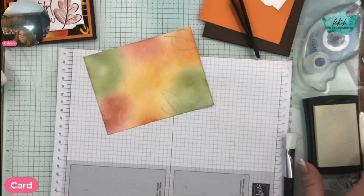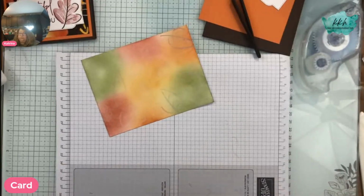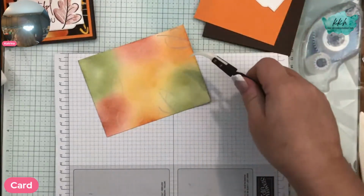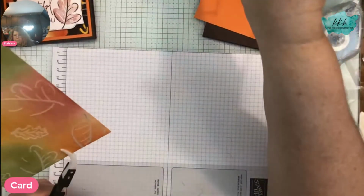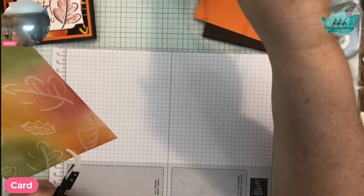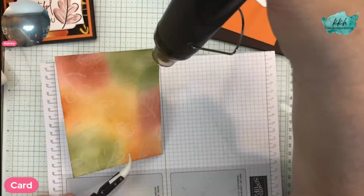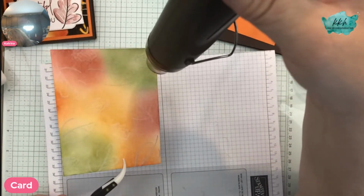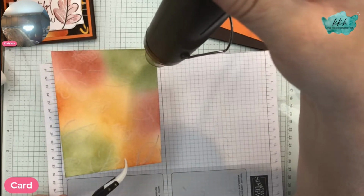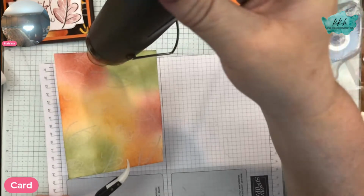Then we grab, let's put the cover on this. Grab our tweezers there. And now we got to heat up our tool for a minute. Let that get nice and hot for just a minute. And then we're going to melt our powder. So your powder goes from white powder to clear gloss. There it goes, clear gloss.